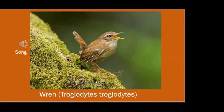And so with the wren, it's a very small bird. It's one of our smallest birds, and that's a big giveaway. If you see a small bird hurrying under some vegetation, it's most likely a wren. The cocked tail is also a big giveaway for the wren, and it's a very small brown bird.